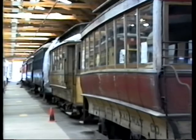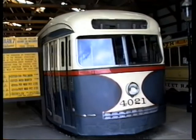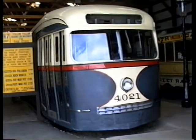going from the very oldest, continuing on. They come in all different sizes. Compare the height of this one, it's a very low slung car, and compare that to the one next to it, which is very high and ungainly.